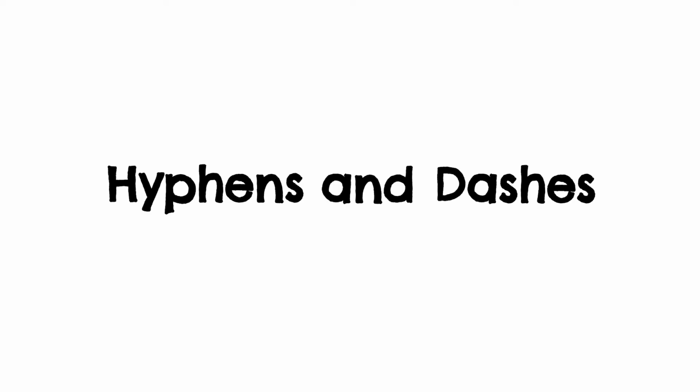Hyphens and dashes are connectors. Understanding how and why they connect words and phrases helps us use them appropriately. Occasionally, it takes two words to create one adjective to describe a noun. In this case, a hyphen is used to avoid confusion or ambiguity.